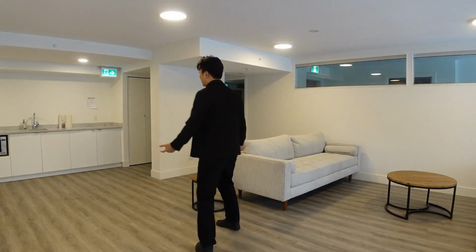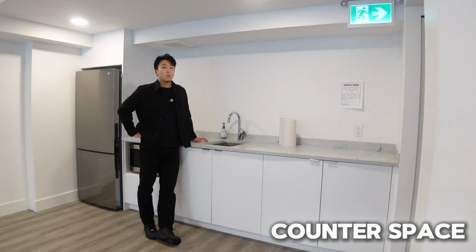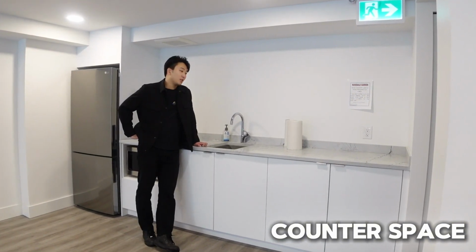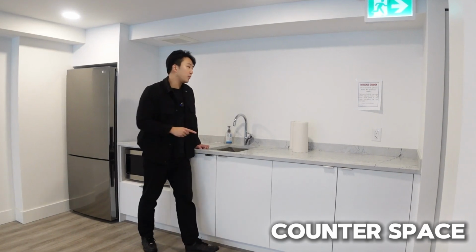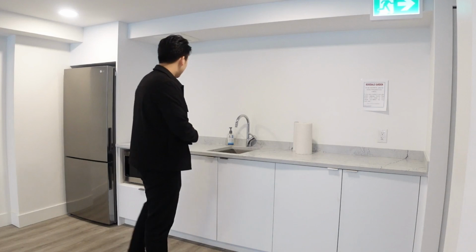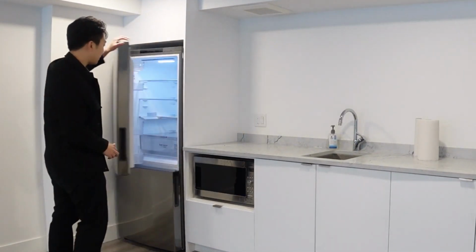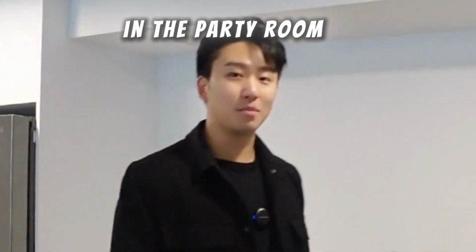This is the other side of the party room. This is a really big counter space. I always wonder, why do party rooms not have kitchens? Like this space, if we really wanted to, we could install a kitchen and we could cook over here. That would have been great. Maybe people will book it too often. This is a great space. Look how big this fridge is. I should just live in the party room.